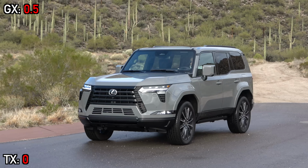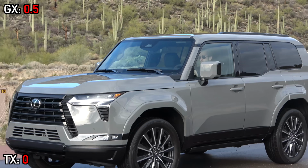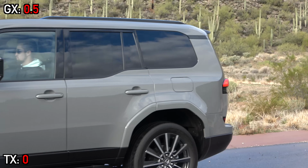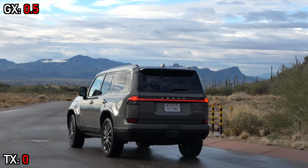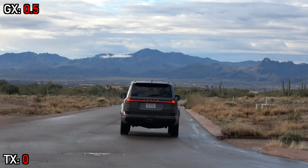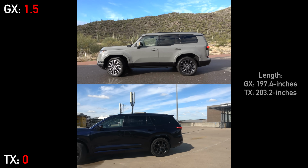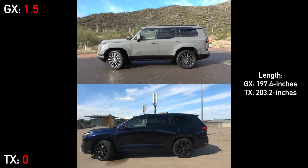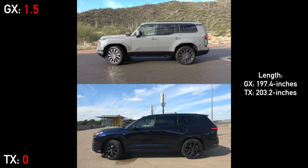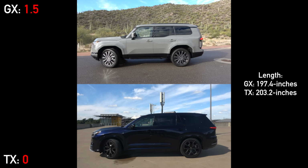If you want or need to head off the beaten trail, the GX's extra clearance, approach and departure angles, four-wheel drive system, locking diff, crawl control, and more were shown to be very capable off-road when we drove it. Because they do not share platforms, they are also very different lengths, which will have interior space and ride quality ramifications for us to talk about later in this review.